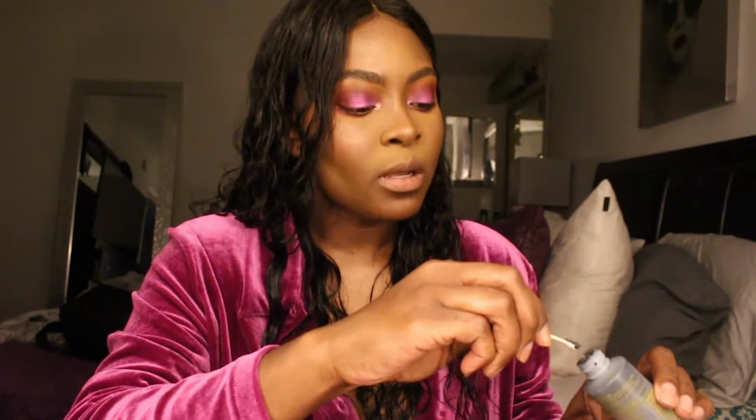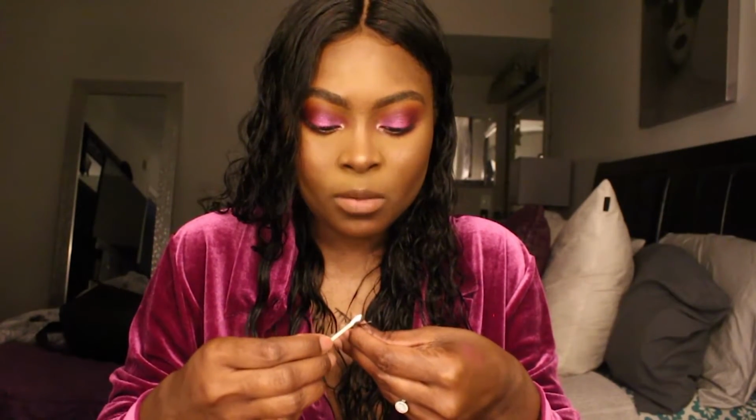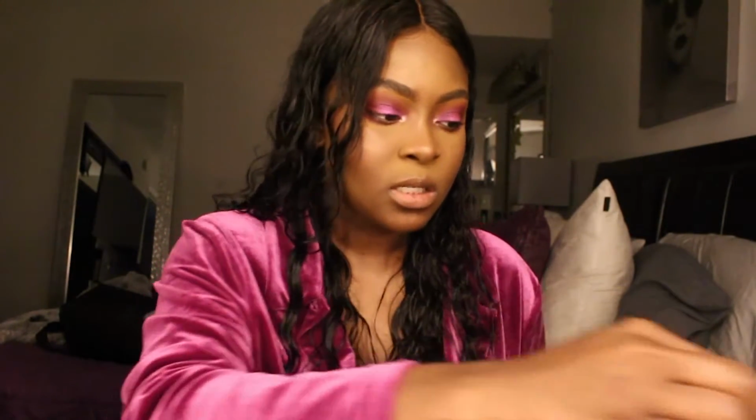Alright, so mascara is on. For mascara, I used the LA Colors Full Big Lash Mascara, which I got as a present for my birthday. Yeah, and it works pretty well. It does the job, surprisingly, for LA Colors. Okay, so I am gonna put some lashes on.